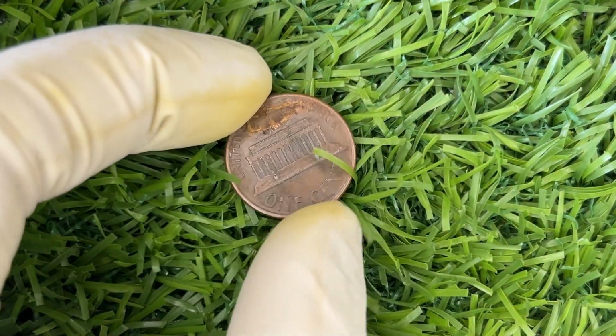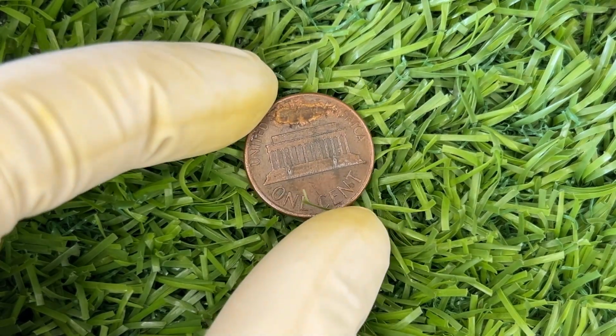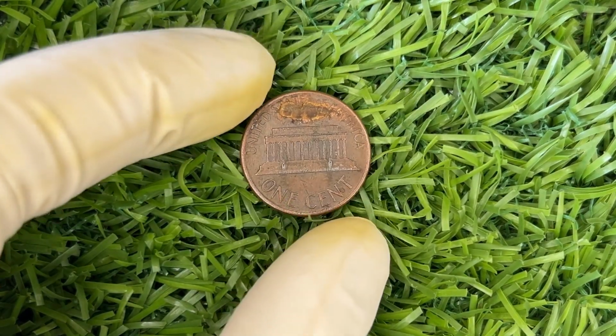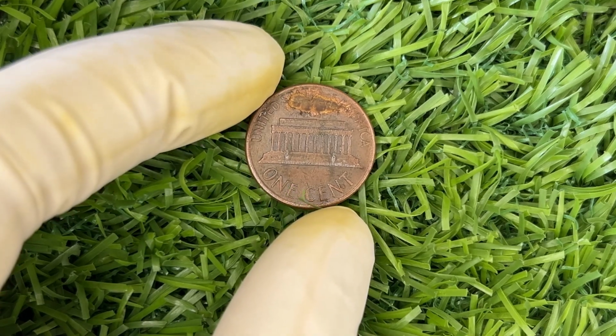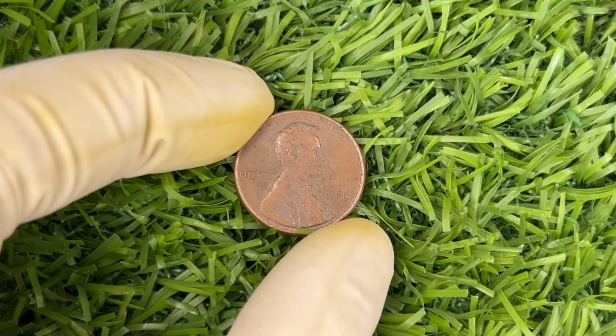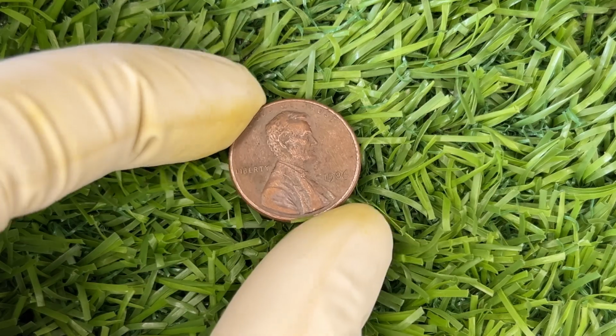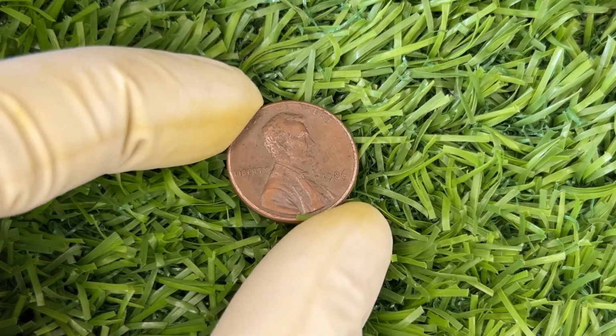Quick question, when was the last time you actually checked your spare change? If it's been a while, you might want to grab that coin jar after this video. Trust me, you'll thank me later. So, why is this penny so valuable? The answer lies in its rarity and the story behind it.